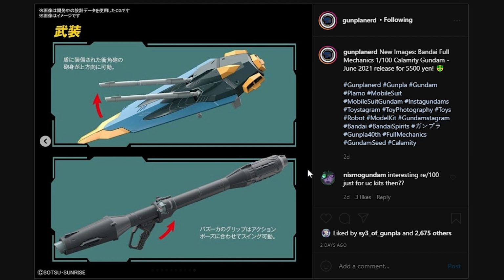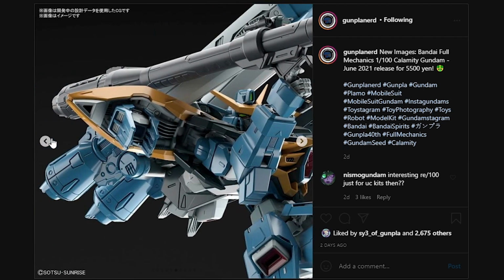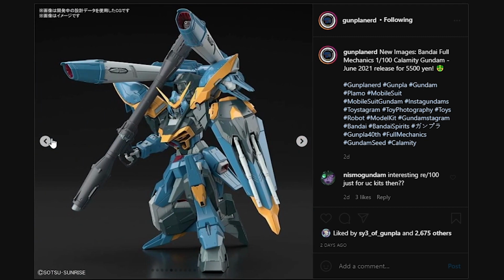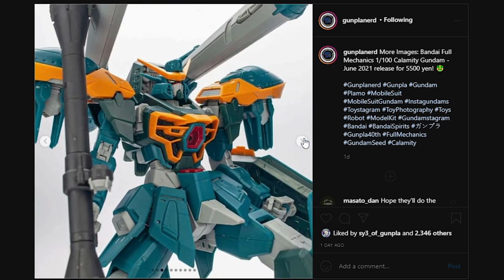And yeah, for Full Mechanics, this doesn't look too bad. But since IBO has basically tarnished the Full Mechanics name, hopefully this kit doesn't continue the trend of all show and no go. Next up, we have more photos of the Full Mechanics Calamity Gundam.